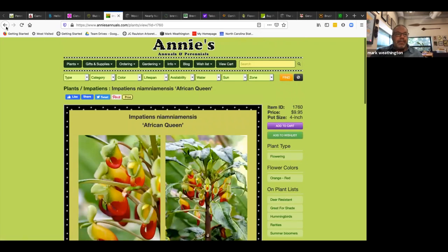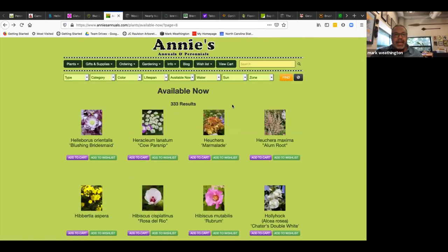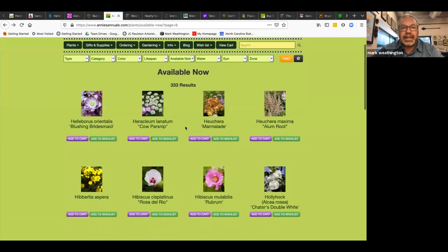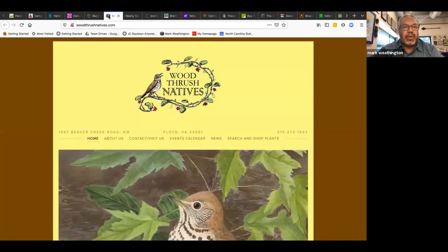But they just do a lot of very, very cool plants at Annie's Annuals. It's well worth going. You can see heucheras and things like that as well. A lot of the stuff that people used to grow a lot of, but don't because people don't collect seed and re-sow so much, you can find with Annie's Annuals. So definitely a worthy place to look at.